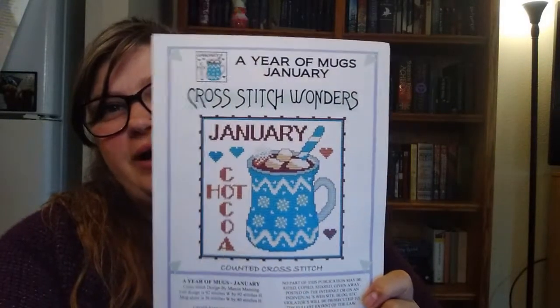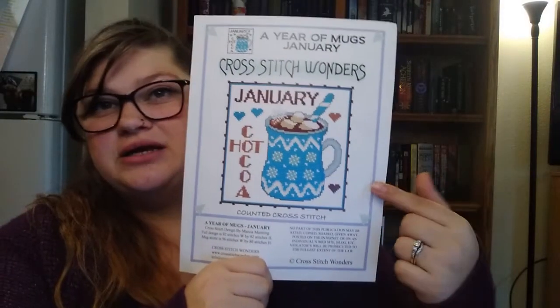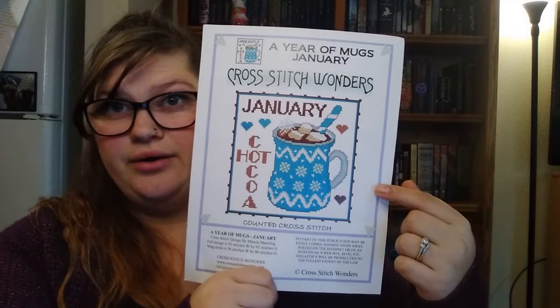That was my only yarn hoarding. Then I did the bag. And then I have a cross stitch that I bought that I am absolutely in love with. So I got this from Everything Cross Stitch. It is this pattern right here. It is by Cross Stitch Wonders. The designer is Marcia Manning. It is a 92 stitch by 92 stitch pattern.